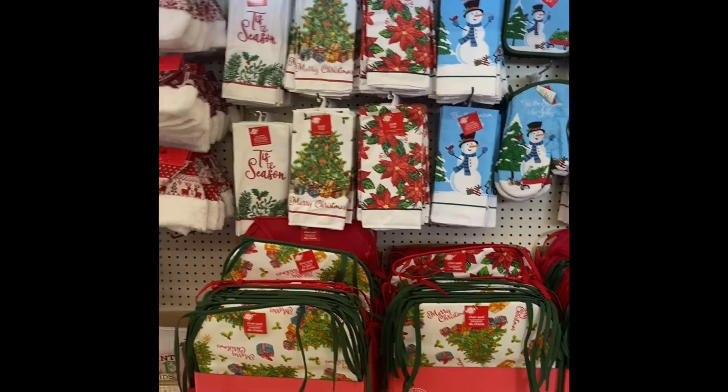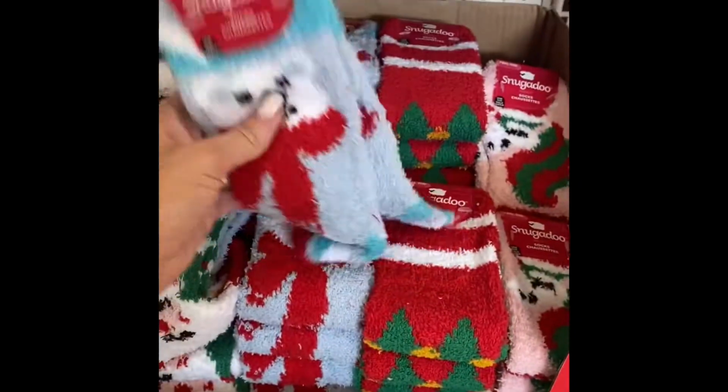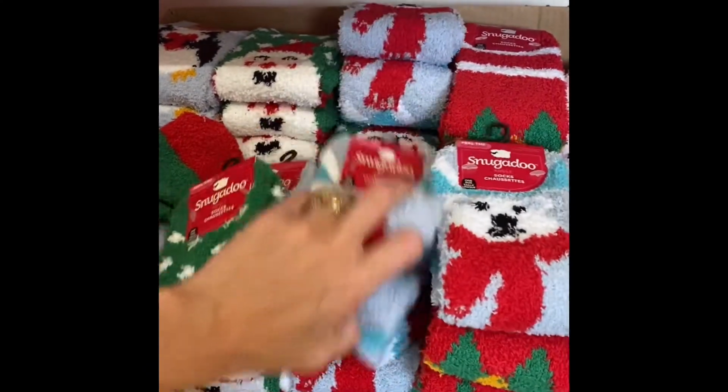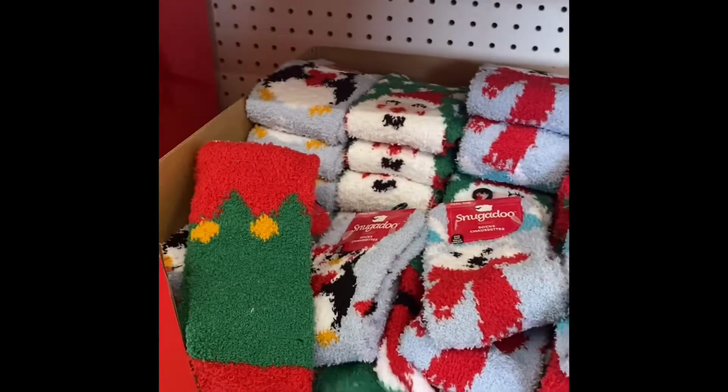Got the Christmas socks. Last year I came to the dollar store and bought me and my kids all a different pair of Christmas socks, and we just wore them with our pajamas, and it was just really cute.